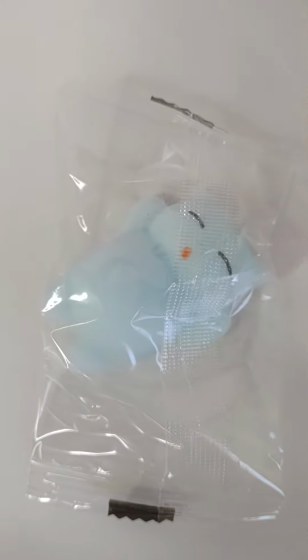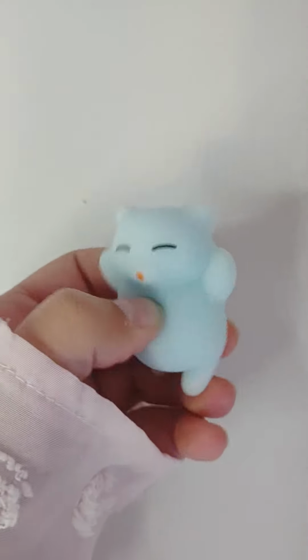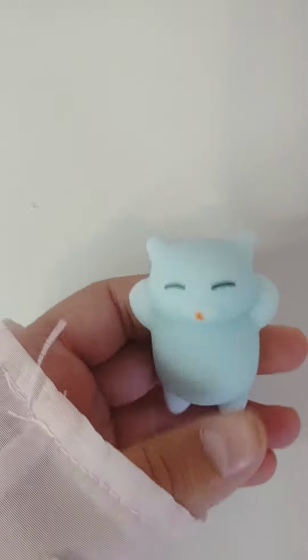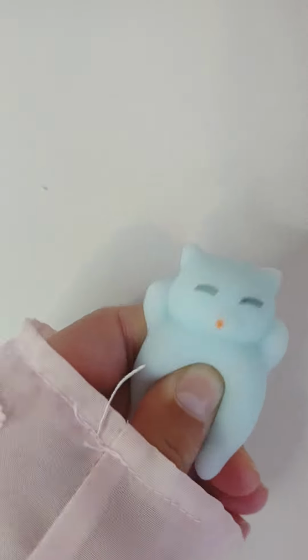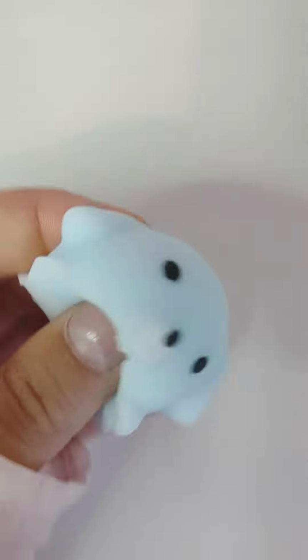The next one is a blue cat. I don't have that many fairy cats, and its eyes are a little different, and this is really cute, so I'm excited. Next, this is dog mochi. I don't have this one yet either. I don't have any dog fidgets, so this is cool.